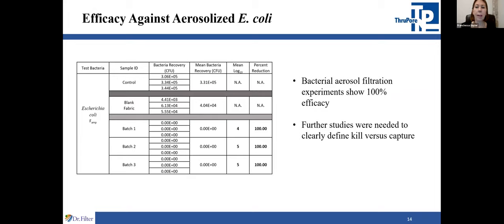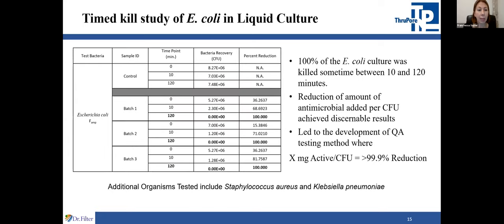We also looked at E. coli and found that we in fact stopped 100% of these bacterial cultures, which at that point, we weren't quite sure. We wanted to make sure that we were killing bacteria and not just capturing bacteria. So we started looking into doing timed kill studies where we added the catalyst directly to a culture. And here is some data from that study. As you can see, after about 10 minutes, we get about 70% reduction in the amount of bacteria that is viable. But after 2 hours, we get 0% of bacteria that is viable.